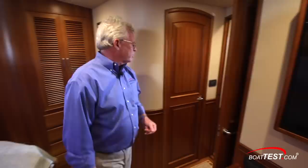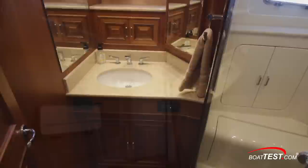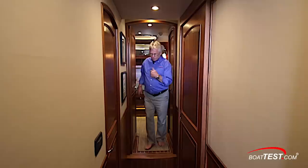Now, of course, this has a private ensuite. Opening port light, and then storage. There's mirrors to both left and right, granite counter with a recessed sink and storage underneath. Really like this shower stall with the curved door and an electric flush toilet. The teak and holly sole continues with carpeting on top. Now, of course, we can close off this stateroom for privacy.